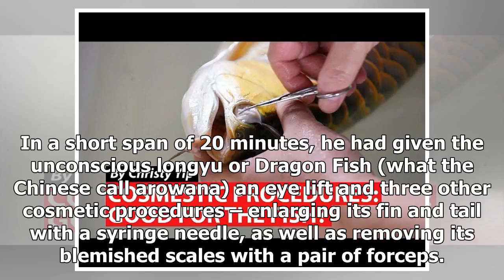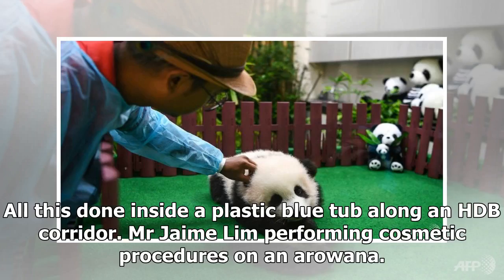In a short span of 20 minutes, he had given the unconscious long yu, or dragonfish, what the Chinese call arowana, an eye lift and 3 other cosmetic procedures, enlarging its fin and tail with a syringe needle, as well as removing its blemished scales with a pair of forceps. All this was done inside a plastic blue tub along an HDB corridor. Mr. Jaime Lim performing cosmetic procedures on an arowana.